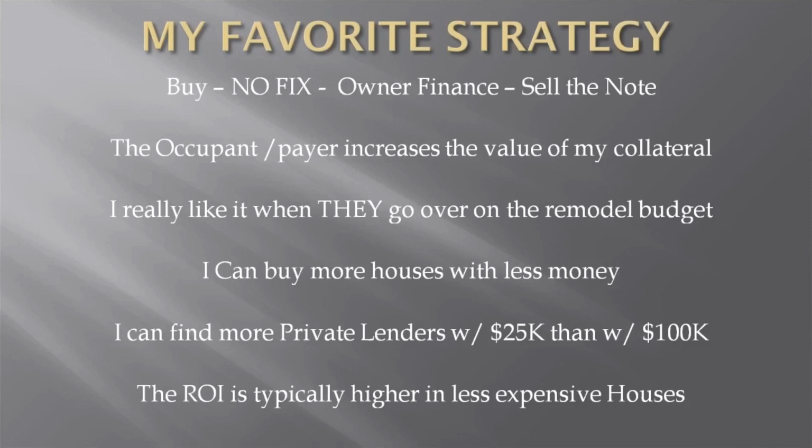Because I'm buying these dilapidated houses and I'm not putting my money into them, I can buy more houses with less money. And so, houses that I could find with private lenders, to buy for $25,000. If I went ahead and fixed them up and put another $15,000, that means I got $40,000 in this house now. Well, I don't have $40,000 in the house. I just left it at $25,000, and I owner financed the house for $50,000. So I'm going to show you some real life examples here in a second.